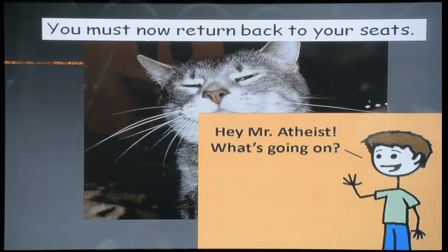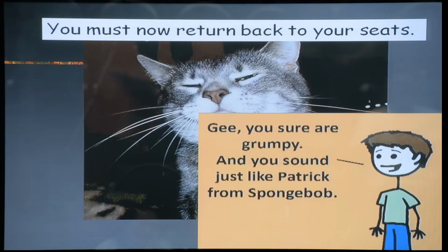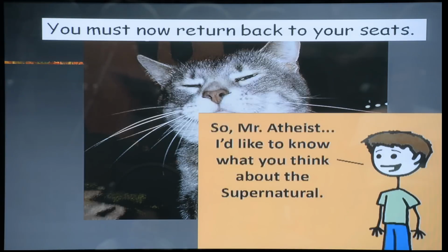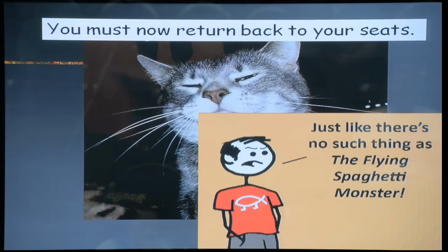Hey, Mr. Atheist, what's going on? Hey, stupid God believer, you're stupid. Gee, you sure are grumpy, and you sound just like Patrick from SpongeBob. Whatever. So, Mr. Atheist, I'd like to know what you think about the supernatural. There's no such thing as the supernatural, just like there's no such thing as God. Just like there's no such thing as the flying spaghetti monster.